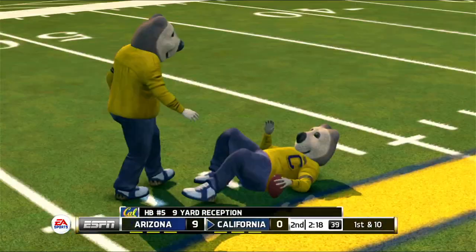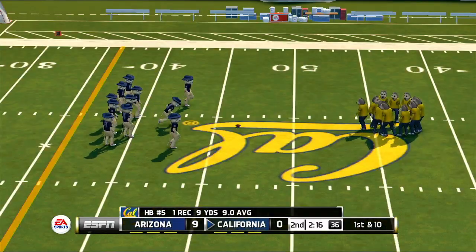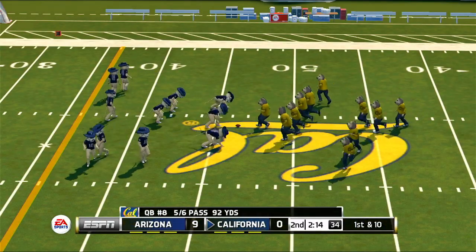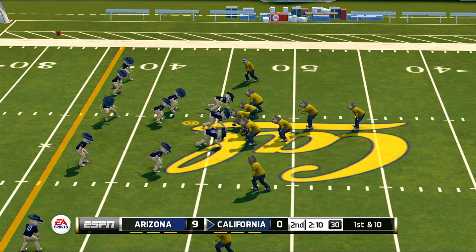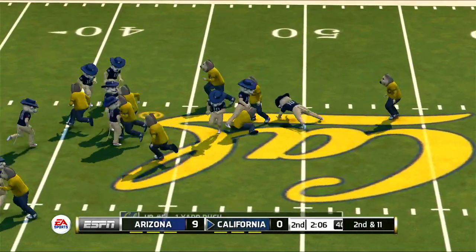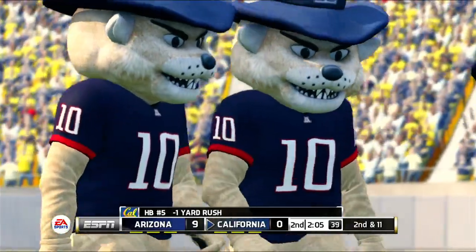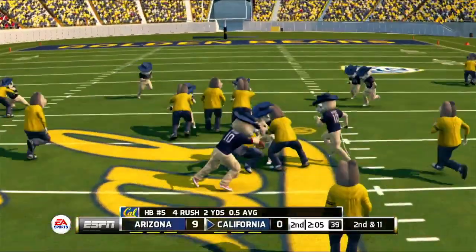Tackled at the 46. From the 46-yard line, it's first down. Loss of 2 on the run by the halfback. That is a loss of 2 yards. That'll bring up 2nd and 11.